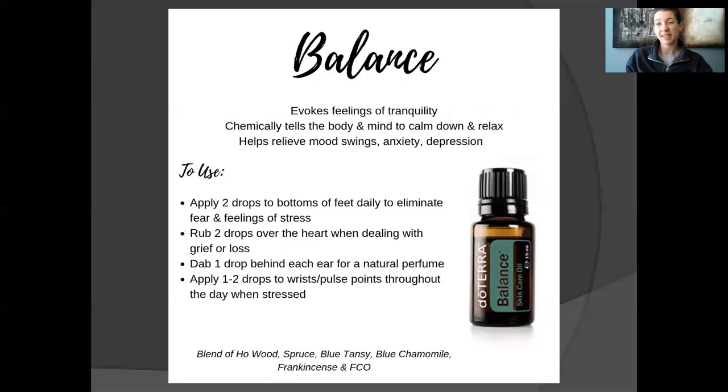Balance is another blend. This is actually my favorite blend for just stress and anxiety in general. Typically, whenever I get stressed, I feel like I have to be doing something all the time. I have this restlessness. Balance is a blend of essential oils. So you see at the bottom here, it's got some blue tansy, some blue chamomile, frankincense. The hoe wood and the spruce are tree oils. So again, you've got that grounding effect. But chemically, this oil blend tells your body to calm down, to relax, and to chill out.